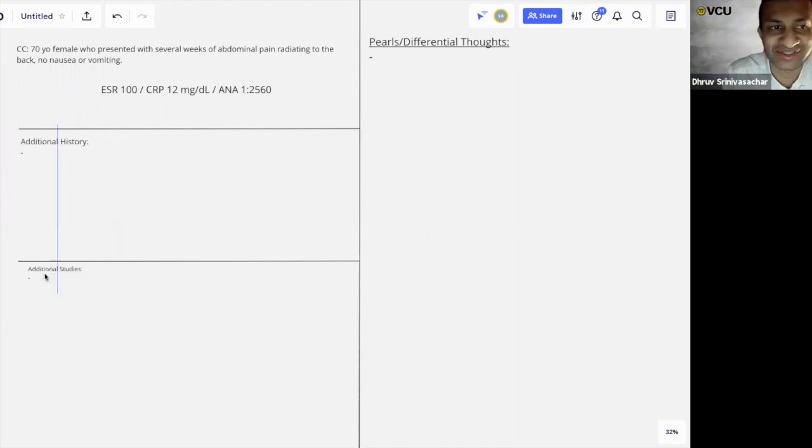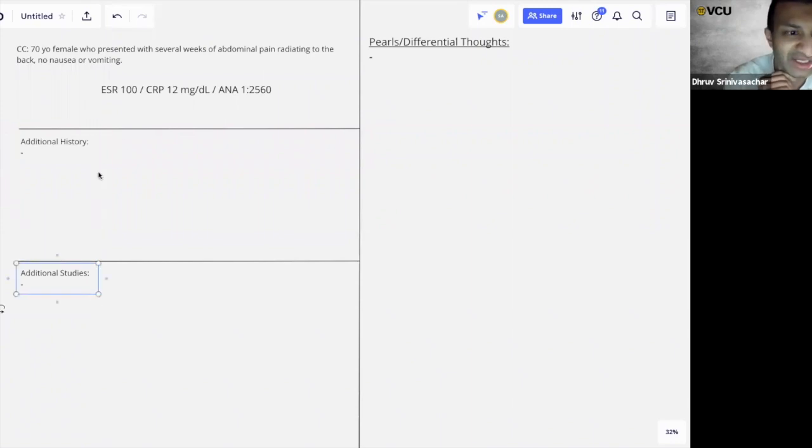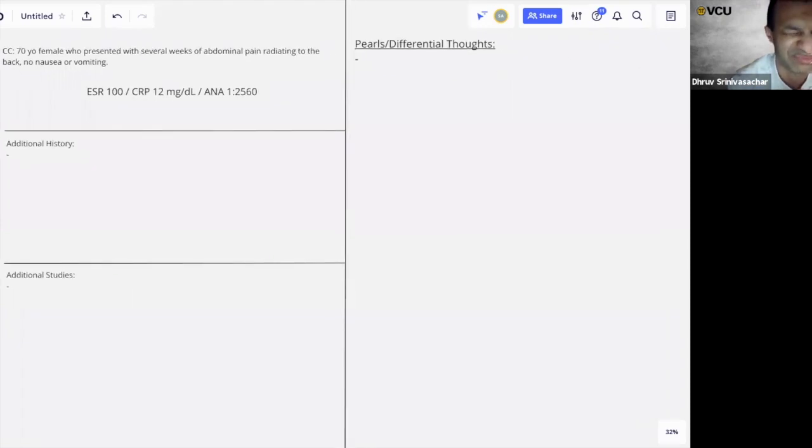I guess I'll start us off by saying, since I've been on the ID service for a couple of weeks now, that typically when I see ESR-CRP, I think, okay, we're thinking inflammation. But once I see the ANA, I'm thinking, oh boy, this is something a little bit more sinister. Pain radiating to the back seems a little bit interesting as a presenting symptom.